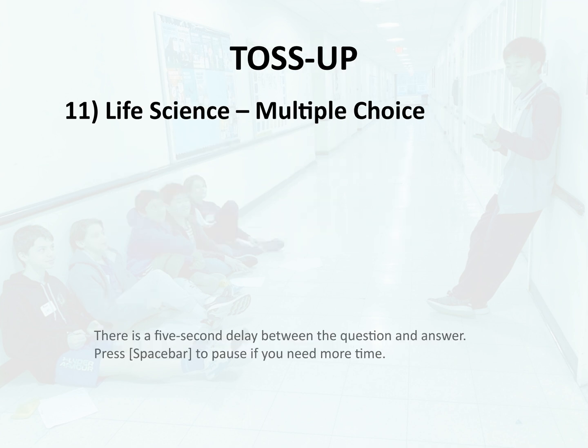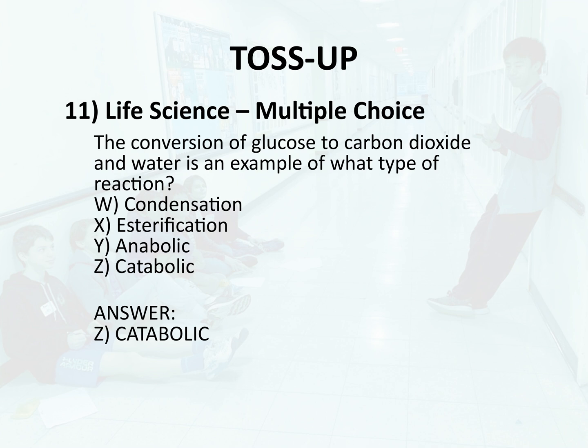Toss-up 11. Life science, multiple choice. The conversion of glucose to carbon dioxide in water is an example of what type of reaction? W. Condensation. X. Esterification. Y. Anabolic. Z. Catabolic. Answer: Z. Catabolic.